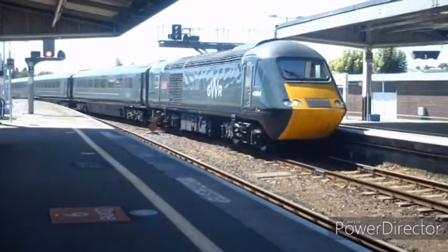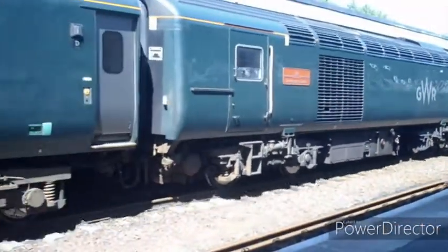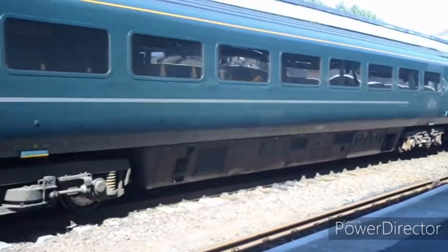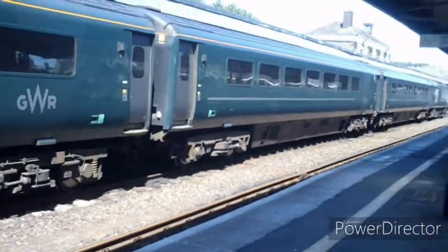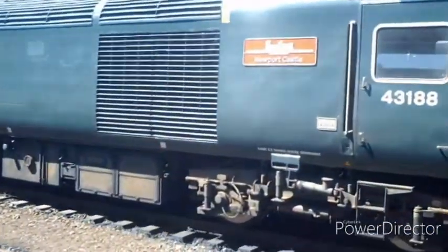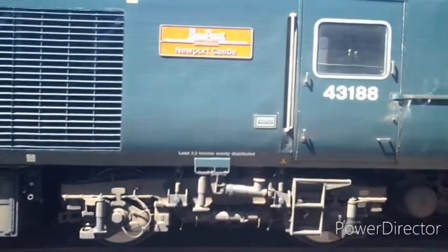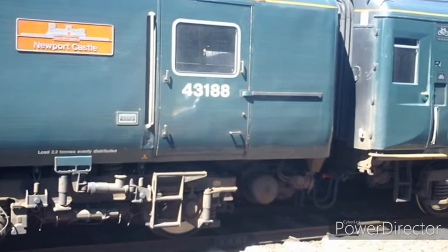Arriving in here is a GWR service going to Exeter St David's, 43194. It's the 1446 Great Western Railway service to Exeter St David's. I think these two trains will both be probably departing at the same time. On the rear is 43188. I don't know if you know this, but apparently 43188 derailed at London Paddington a couple of years ago. So yeah. Okay, departing, that's the 1446 Great Western Railway service to Penzance with 43094 on the front.